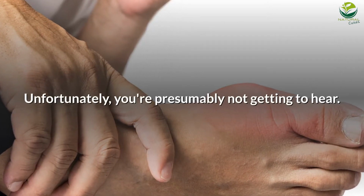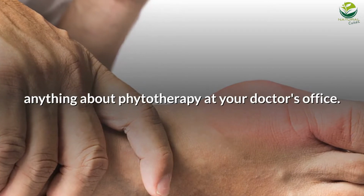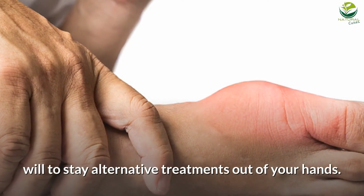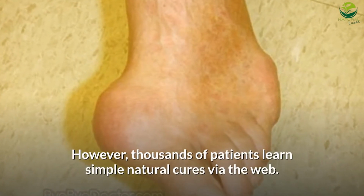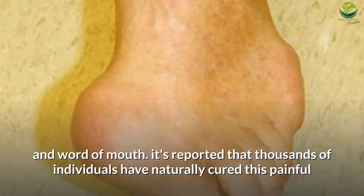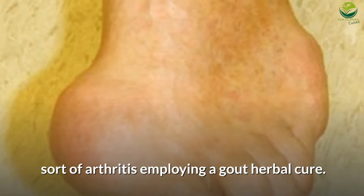Unfortunately, you're presumably not going to hear anything about phytotherapy at your doctor's office. Western medical establishments have done everything they can to keep alternative treatments out of your hands. However, thousands of patients learn simple natural cures via the web and word of mouth. It's reported that thousands of individuals have naturally cured this painful type of arthritis employing a gout herbal cure.